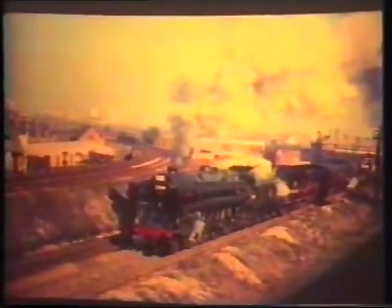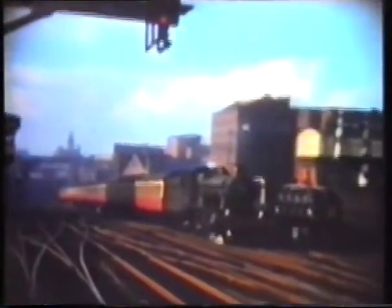Through the cameras of a few keen amateur railway photographers in the last two decades of steam locomotive action on British Railways came some fascinating cine footage recording the end of an era. This series of videos is aimed at uncovering some of those unique movie shots taken during this period. The shots are basically unedited and therefore are in no fixed order, but rather than risk cutting out anything of interest, we're presenting them as they emerged from the camera, warts and all.